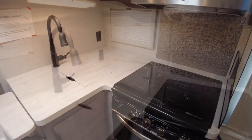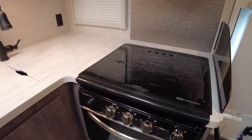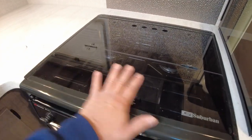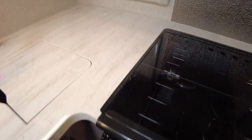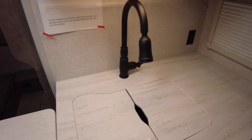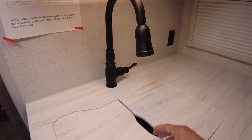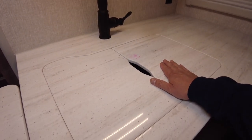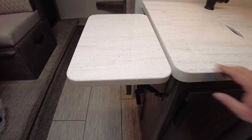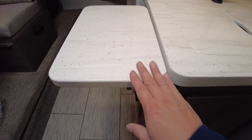You have your kitchen area right here, with the Suburban 3-burner stove and this beautiful cover that lies flat, so you have a lot of room for food prep. As you can see, it goes all the way around. You have a nice faucet, like a residential faucet, which comes down and sprays. This cover comes off to reveal the sink. And you have this fancy counter extender that locks into place and folds away during travel.